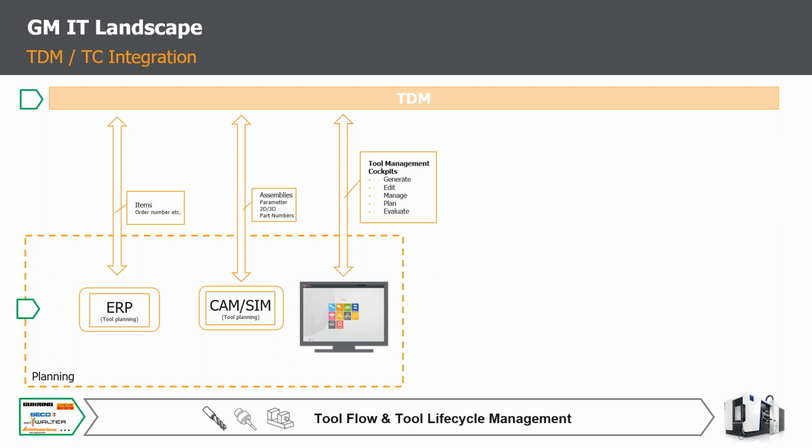Let's start in a planning area. In a planning area, usually you set up your components. And let me switch to a different pointer here real quick. Yeah, you start with the components. You get them, of course, from your tool supplier, and then you enter them either in an ERP system, and then you enrich the data in TDM, or you enter it in TDM and then send the data to an ERP system. Or for smaller companies, a tool management system can even be an ERP system.